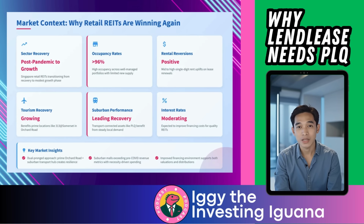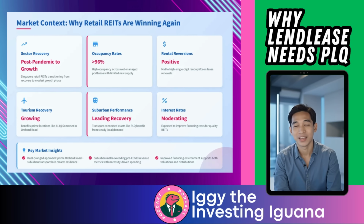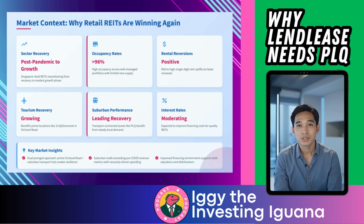Interest rates are moderating, which relieves financing pain. Does that guarantee cap rate compression? Not necessarily. But you don't need that if net operating income grows and the balance sheet de-risks. So ask, are we in a regime where the sector can deliver mid-single-digit total returns with lower volatility? If yes, then a discounted name improving its asset mix looks interesting.